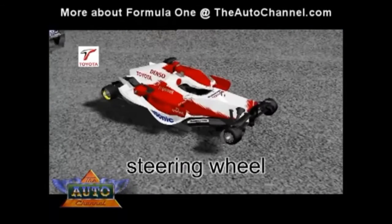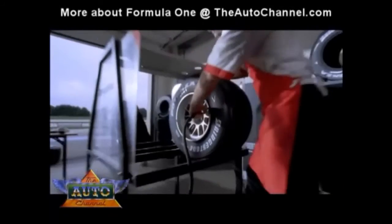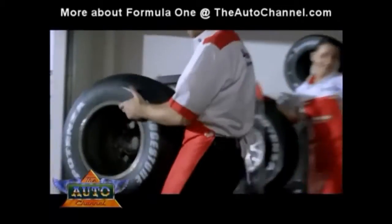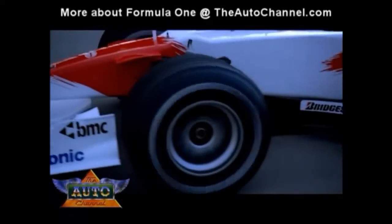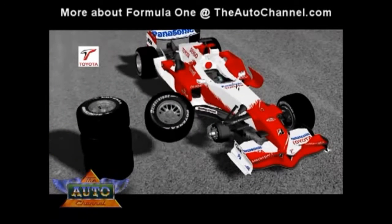Channeling everything at the center of it all, the tires. They're the only link to the track. Tires translate engine power, aerodynamic settings and brake maneuvers onto the circuit. As a general rule, the softer the tire compound, the better the grip and the higher the speed through the corners. It also, however, means more wear.